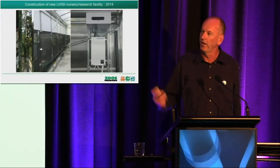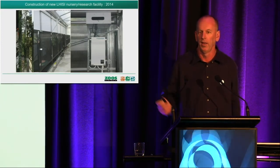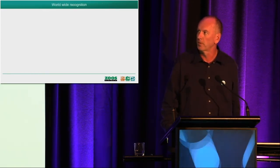This is the nursery. Probably the most important piece of equipment in there is this one here, the humidifier. Environmental conditions are extremely susceptible to change. So if there is a breakdown, if there is an issue, that's when we have problems.